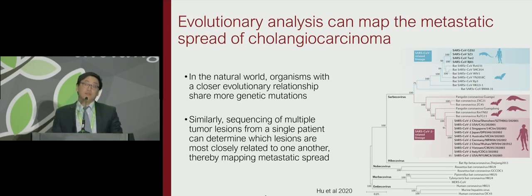And so we can borrow this basic strategy and apply it to cancer. If we could obtain tissue samples from multiple lesions in a patient with metastatic cholangiocarcinoma, sequence each of them, and compare the relative similarity of the genome, we can understand which tumor lesions in a given patient are most closely related to one another, and therefore map and infer how metastatic spread occurred in a given patient.